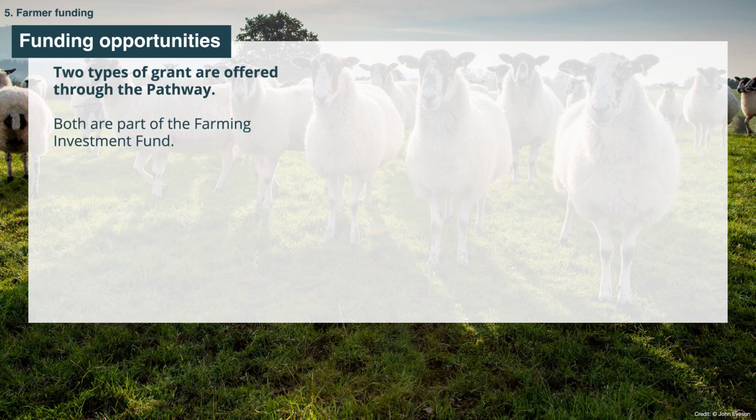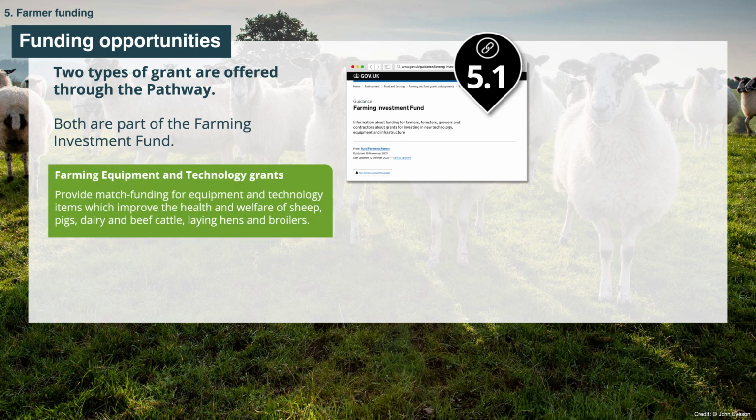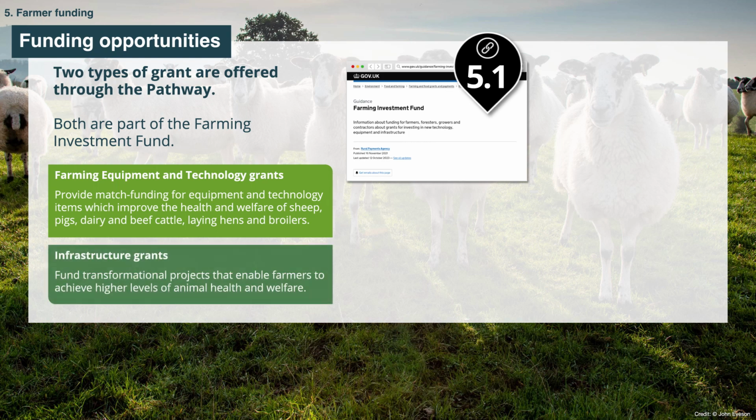Two types of grant are offered through the pathway: farming equipment and technology grants and infrastructure grants. Both are part of the Farming Investment Fund, and details can be found on the Farming Investment Fund gov.uk web pages. The Farming Equipment and Technology grants provide match funding for equipment and technology items which improve the health and welfare of sheep, pigs, dairy and beef cattle, laying hens and broilers. Infrastructure grants fund transformational projects that enable farmers to achieve higher levels of animal health and welfare.